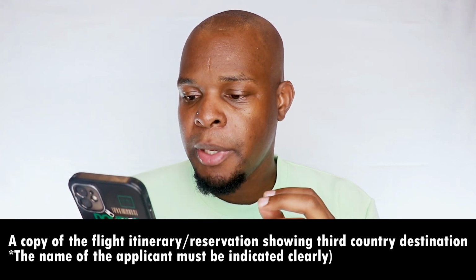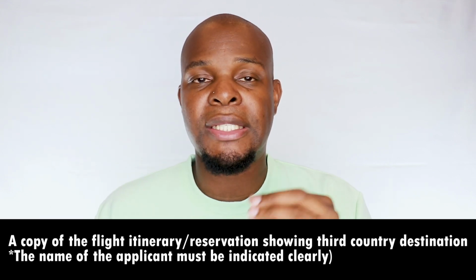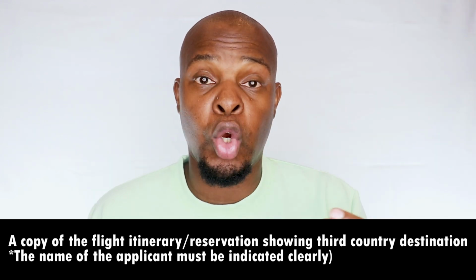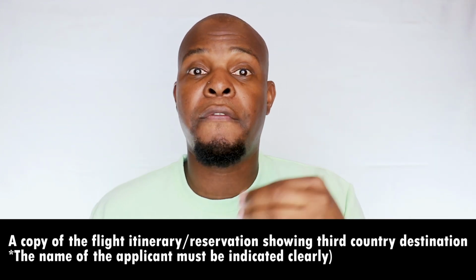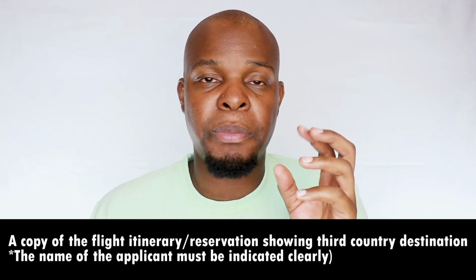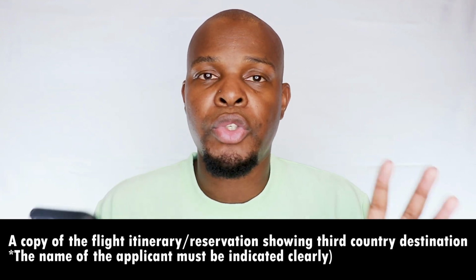Number 7, a copy of return flight itinerary and reservation. If you go to a travel agent and tell them that you want to get a visa done, especially mention where you're going, they are able to do that for you. Some of them do it for free, some of them do it for a little fee because they understand that people use them to get visas.